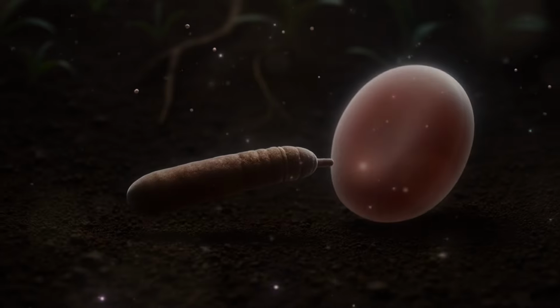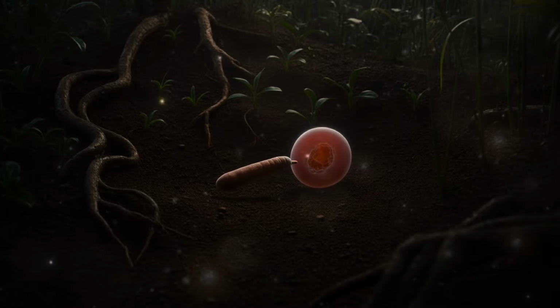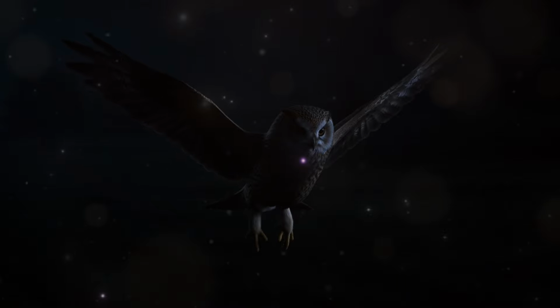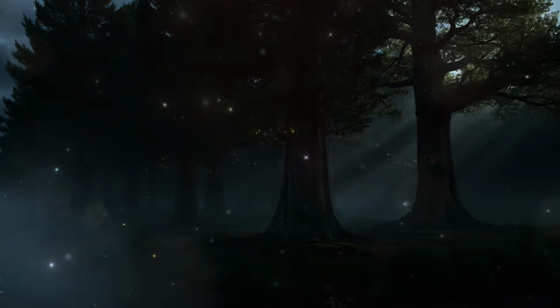This folding is not just protective. Research suggests it also helps regulate the plant's temperature, keeping it slightly warmer on cold nights. The soil, too, changes its behavior at night. Many of the chemical exchanges between plant roots and soil microorganisms are different in the dark.